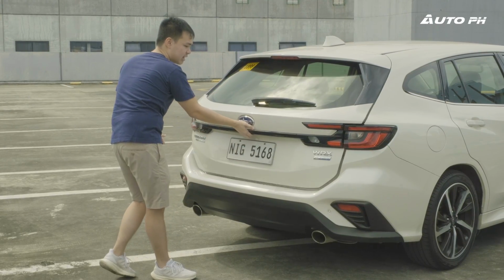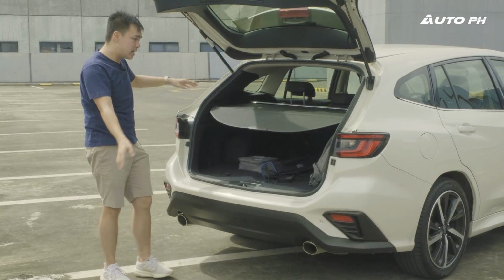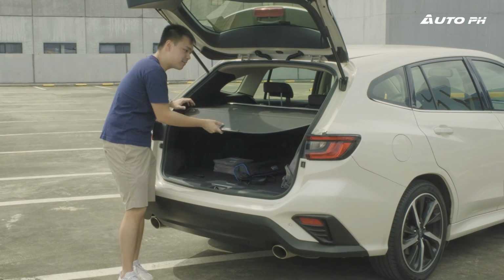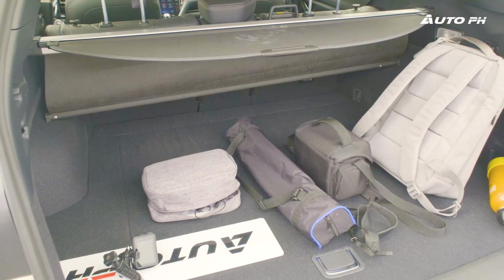Now, let's open up this tailgate. And yes, is it powered? Go for the TS variant, that's powered. And in here is the best reason to get a wagon. Look at all the space right here. Well, obviously you can't see it because we have a cover, but just slide that open and you have almost 500 liters of space.